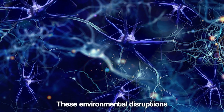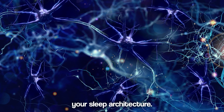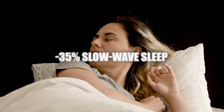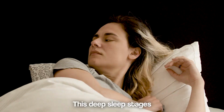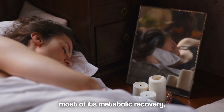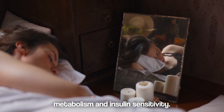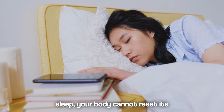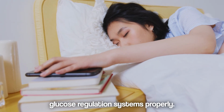These environmental disruptions particularly affect your sleep architecture. Excess warmth and background noise can reduce your time in slow-wave sleep by up to 35%. This deep sleep stage is when your body performs most of its metabolic recovery, including restoring glucose metabolism and insulin sensitivity. Without sufficient deep sleep, your body cannot reset its glucose regulation systems properly.